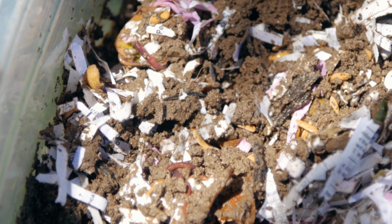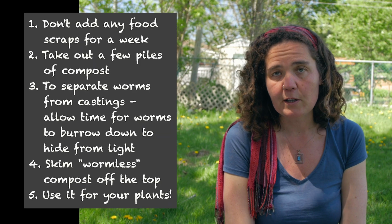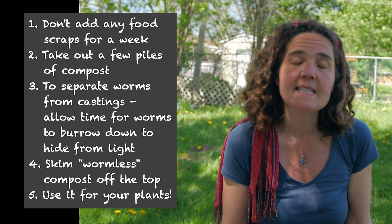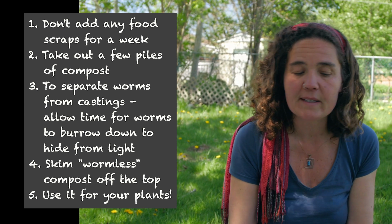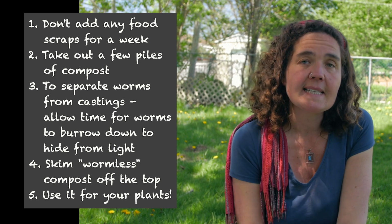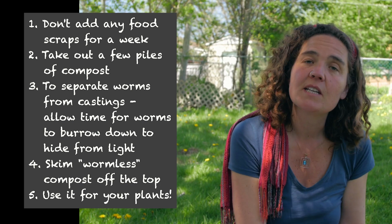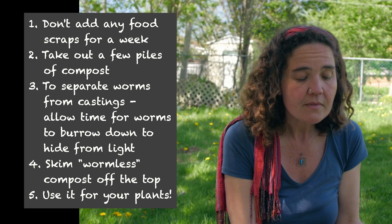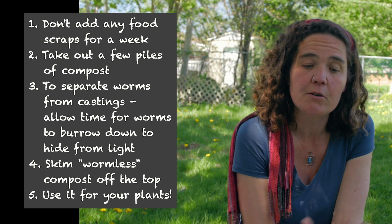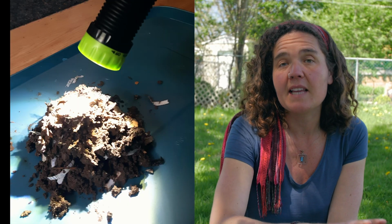Now, when it comes time to harvest the compost, what we can do is leave the bin alone for about a week or so, and that way they'll finish up the food scraps that are in there already. You can take a couple piles of this worm-filled compost out, and then we want to separate the worms from the castings. So remember that these worms don't like light, so they will just naturally go to the bottom of the pile, and then you can skim the compost, which doesn't have worms anymore, off the top and use it for your garden plants.